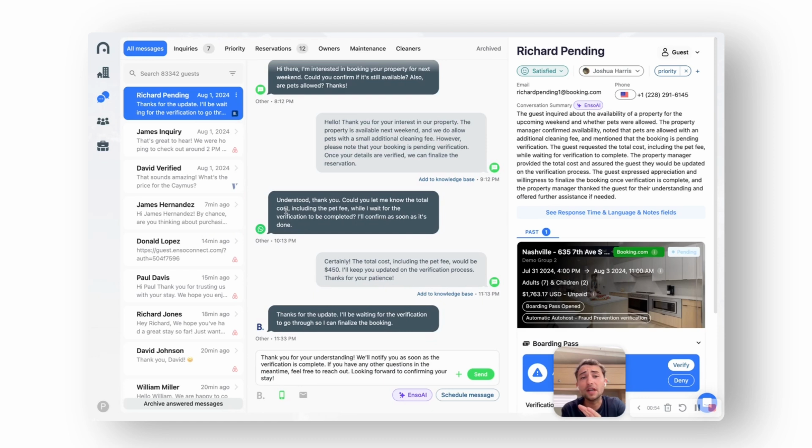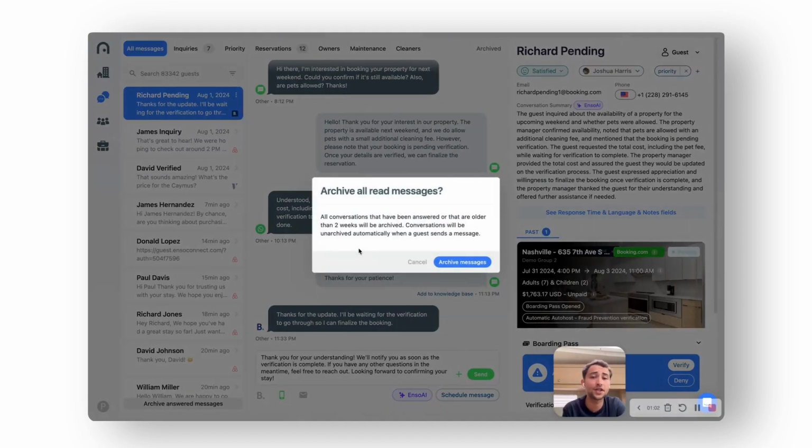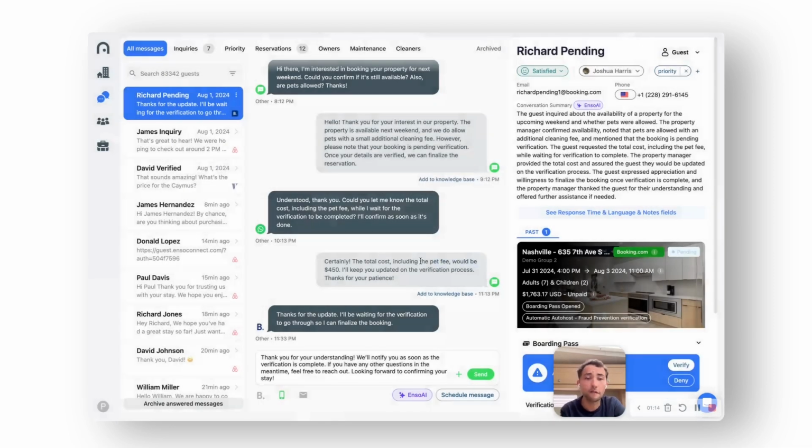In terms of the archiving functionality right here, we highly recommend as soon as you see this in your inbox to click the archive button and to clear all conversations that have been answered or that are older than 2 weeks. This will just kind of make your guest service team's life easier because they won't have all of the messages to look at. They'll only be looking at what is important for them.